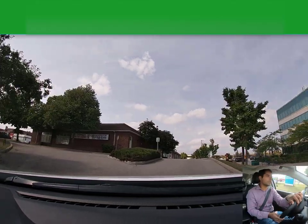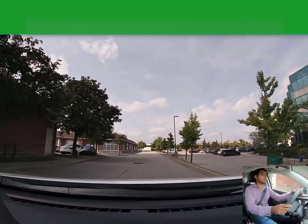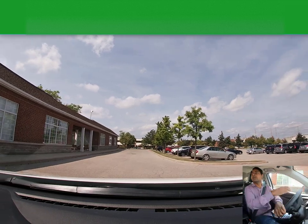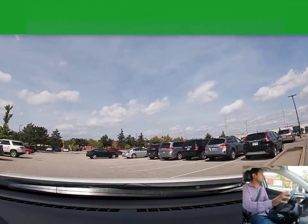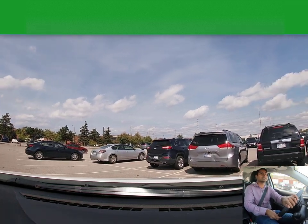Okay, so we're just gonna go in this parking lot here, and we will park on the right hand side. Right, let's park on this side here, and we park on the right hand side.